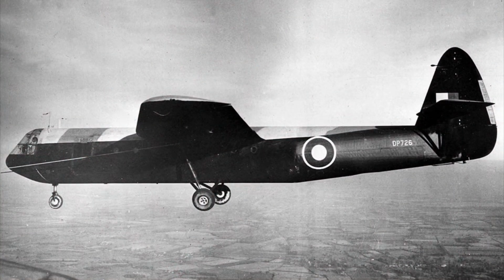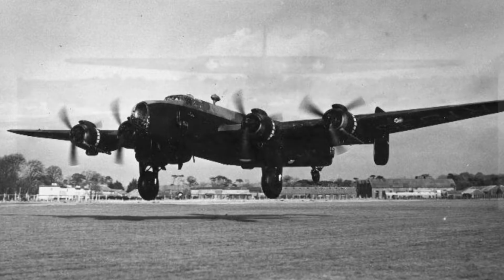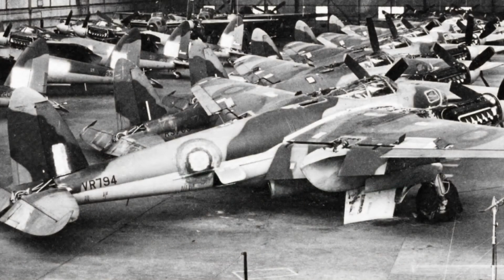Airspeed are probably best known for building the wartime Horsa gliders, which were generally towed out of the site, fully finished, by Handley Page Halifax bombers equipped with towing apparatus. They also built the Airspeed Oxford light twin, which was used in a variety of roles, and many de Havilland Mosquitoes.